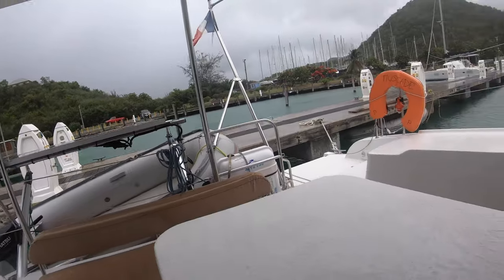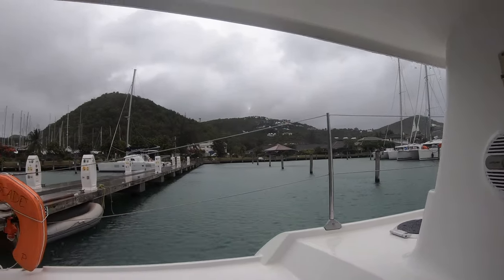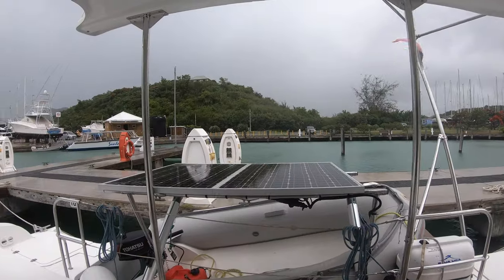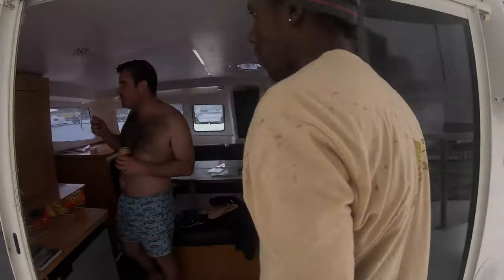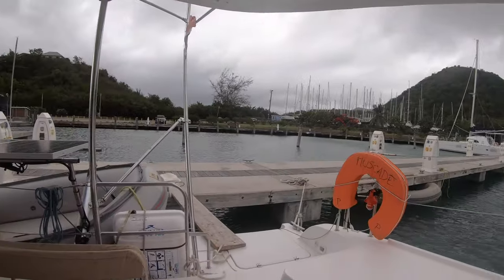So that afternoon it got a bit stormy and we realised later that it was actually the edge of Hurricane Dorian. So we were quite lucky that it didn't actually go over Antigua. We did get a bit of rain and thunder and lightning, so it meant we had to dock back at Jolly Harbour for the night.